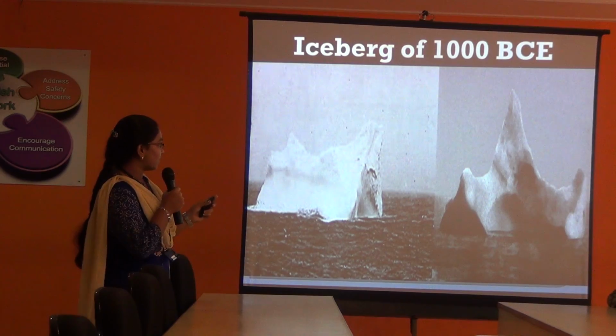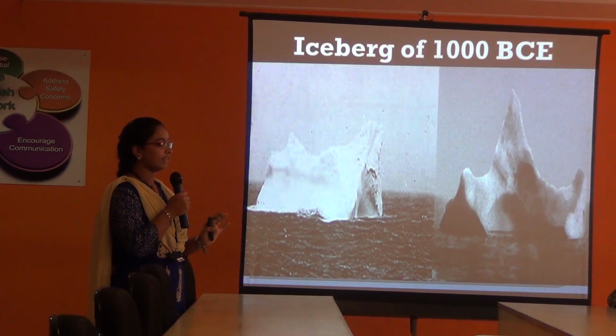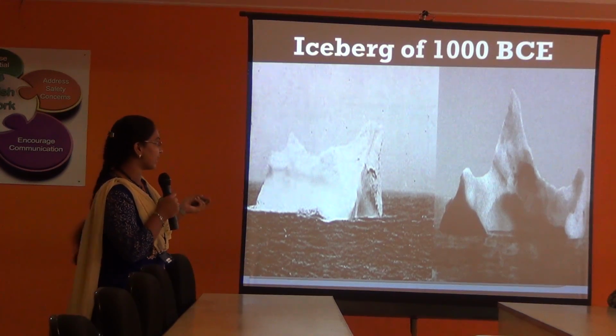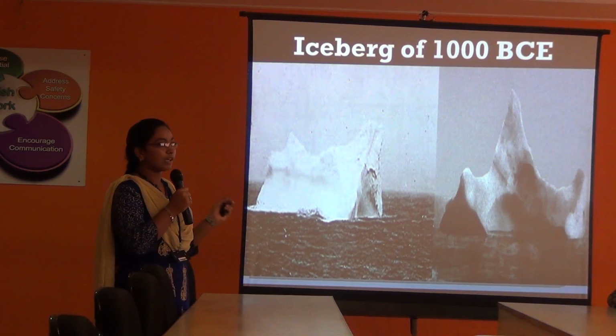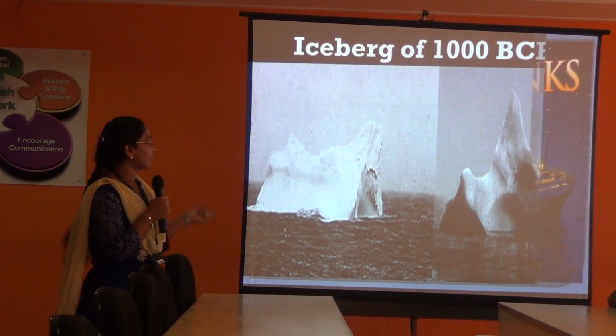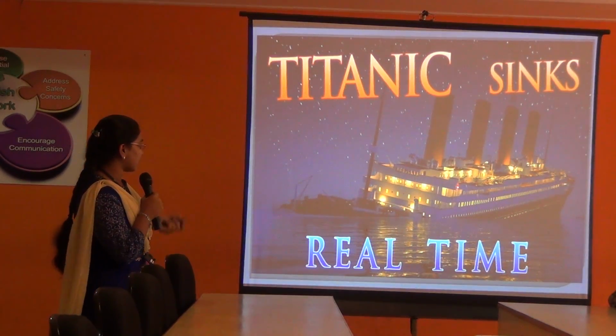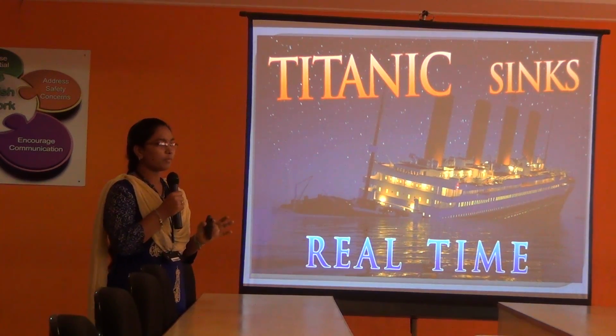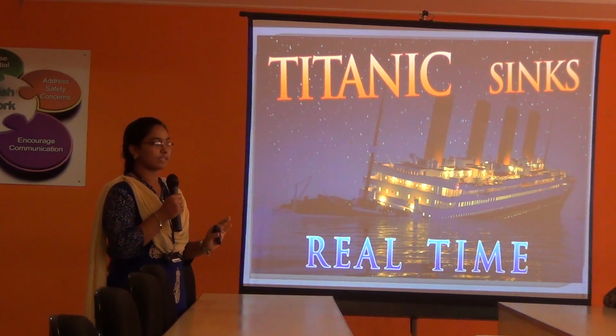And going to the next slide, this is the iceberg of 1000 BCE. It is an iceberg just 100 feet high, but it gave a very deadly destruction to the Titanic. And it traveled from the glaciers of Greenland. That's about the iceberg. And going to the next slide. It is about Titanic sinking in real time. Some of them know the Titanic just from movies, not more than that.